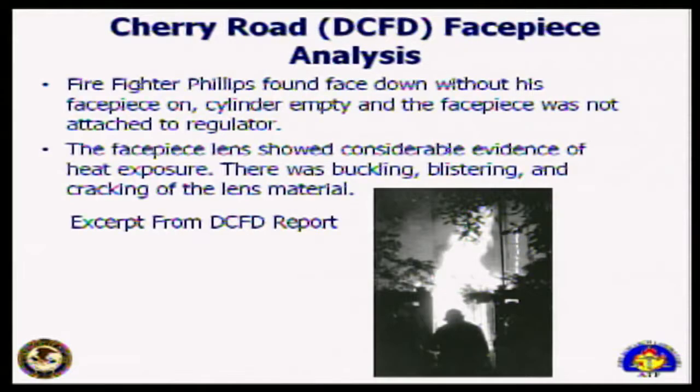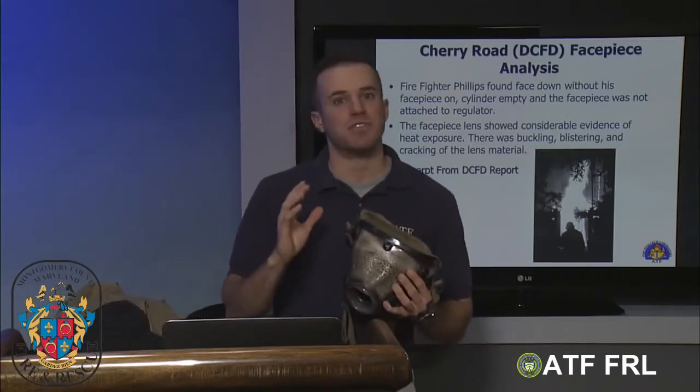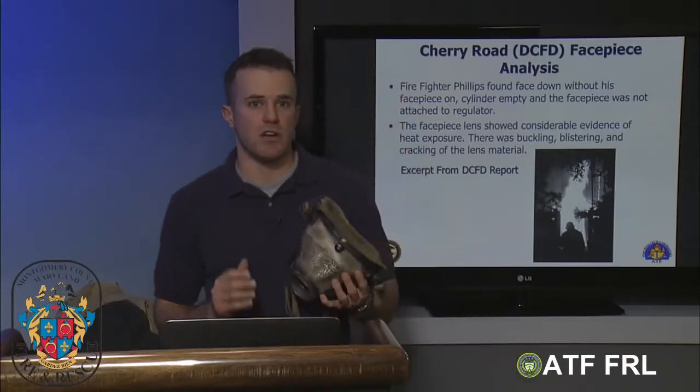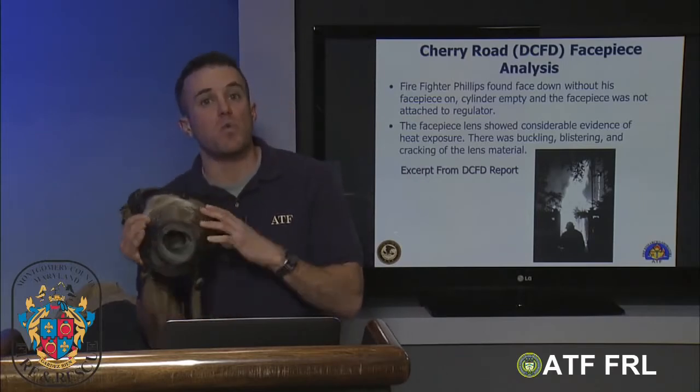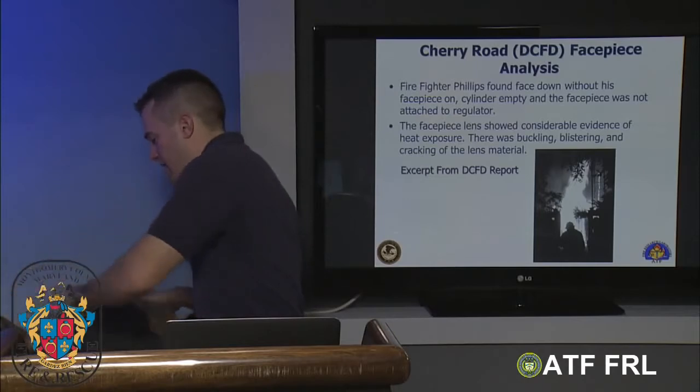So we know that face pieces should not be the weakest link as part of our PPE. We need to protect our respiratory system. We need to be able to see. So what has changed through the years? It's not that our face pieces have gotten any weaker. It's not that they absorb energy any faster. It's that our turnout gear has gotten better.